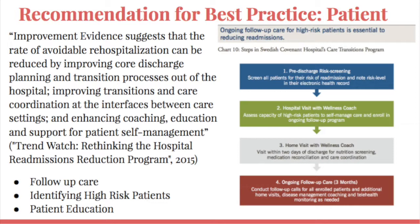3 is home visits with a wellness coach, which again decreases readmissions because when they're outside of the hospital, they don't feel like they have to go back in because they have that extra resource outside. And 4, ongoing follow-up care for up to 3 months. Again, this allows the patient to feel comfortable outside of the hospital while still receiving the care that they feel like they should get.